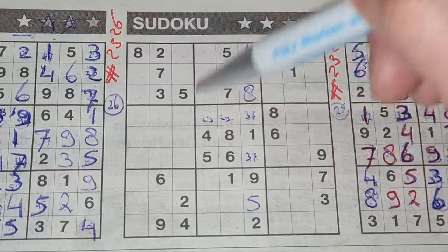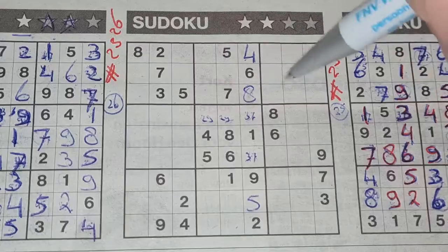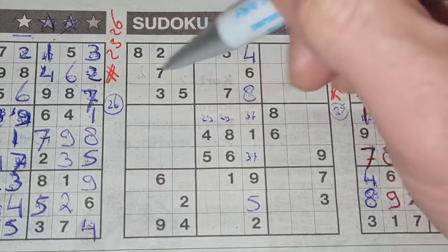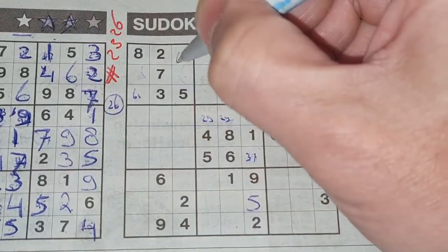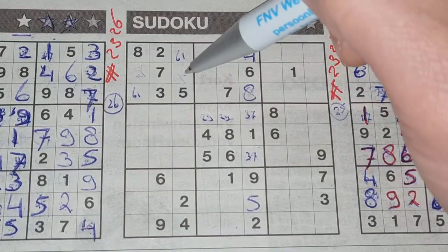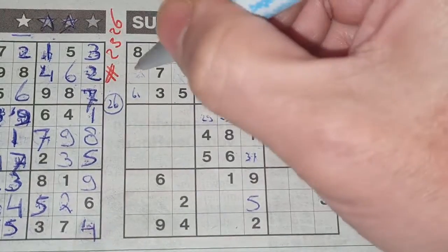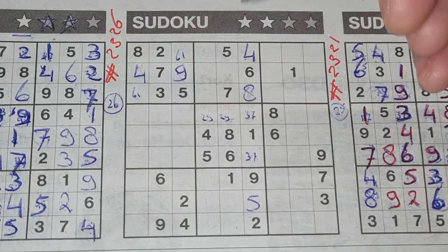Four missing numbers in this big square. 2 of those missing numbers are the 1 and the 6. We have a 1 and a 6 in this row, so no 1 and a 6 in those 2 boxes. The 1 and the 6 goes in those 2 boxes. Let me mark those 2 boxes. So what are the other numbers in this big square? Should be the 9 and the 4. We have a 4 here, no 4 there. 4 should be here, and the 9 goes there.